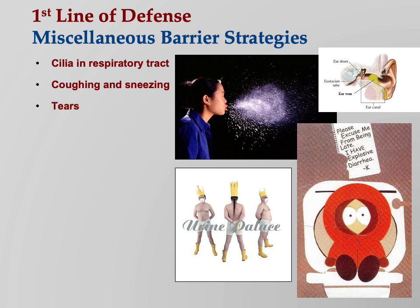Tears, you have enzymes in tears, lysozymes, again, that break down bacterial cell walls. Cerumen, earwax, remember? Your ear looks like a lot of bugs and things would look at it and say, ooh, there's a nice dark little tunnel. I think I'll go in there. Well, cerumen keeps them out.